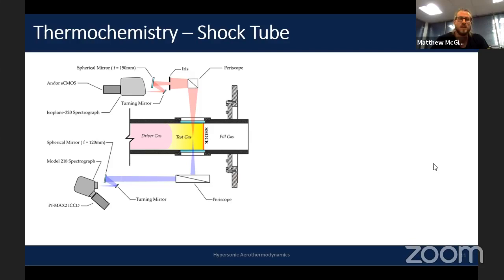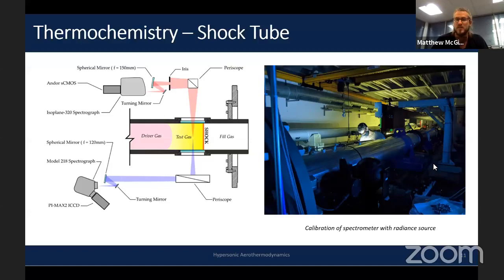And so we capture some of the emission of that radiation that's coming from that hot plasma behind the shock. And we pass it on to two spectrographs, which break the light up into wavelength. And then we image it on some cameras. And if we perform some pre-calibrations of those cameras and the wavelength spectra, we can then actually start getting quantitative data out of these things.